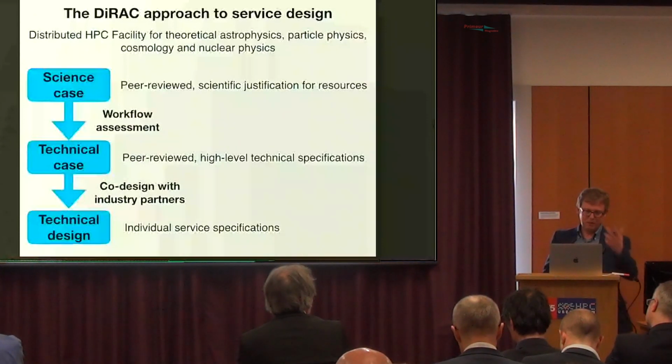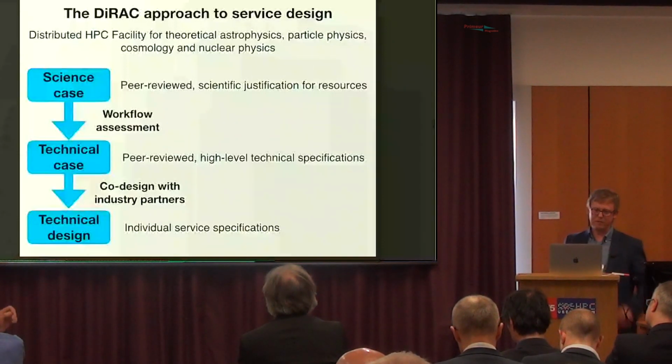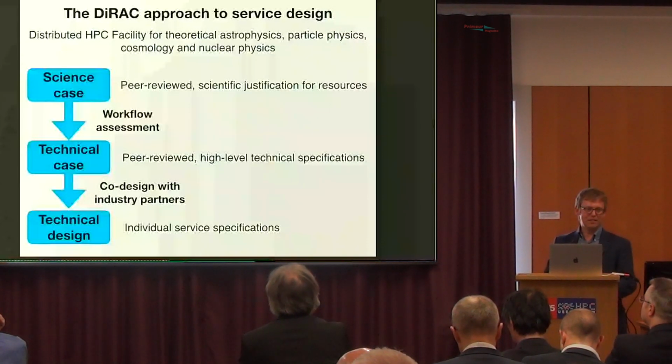So we've been through that process several times. We're currently waiting for the funding for DiRAC 3, and so we've been through the process of writing the science case, the technical case, and we have our technical designs ready.